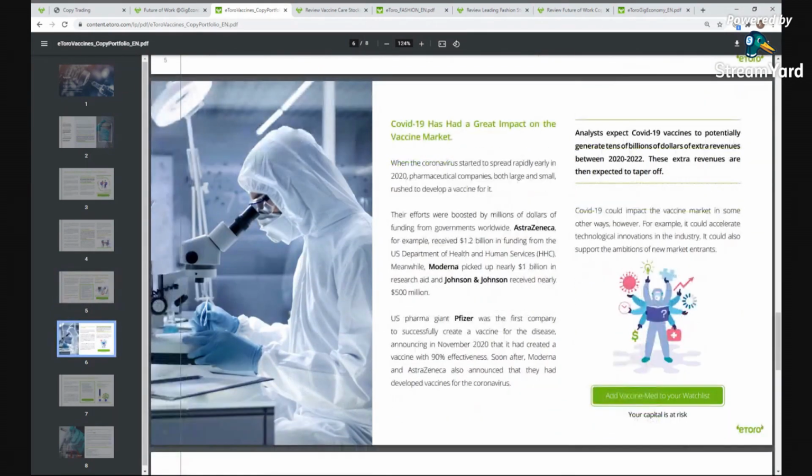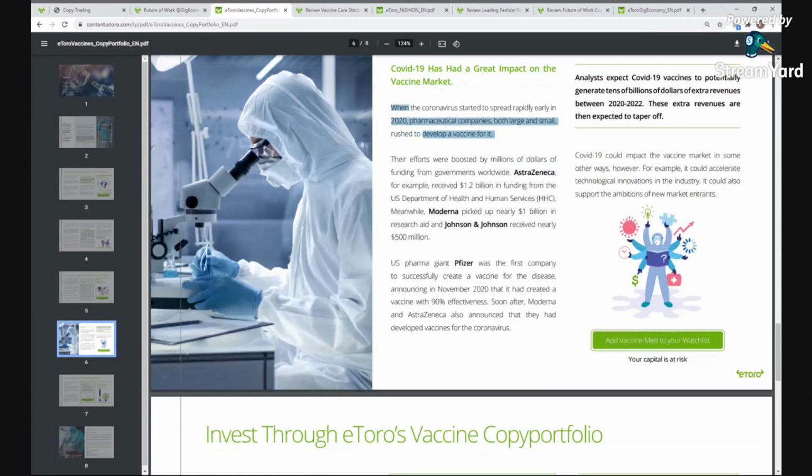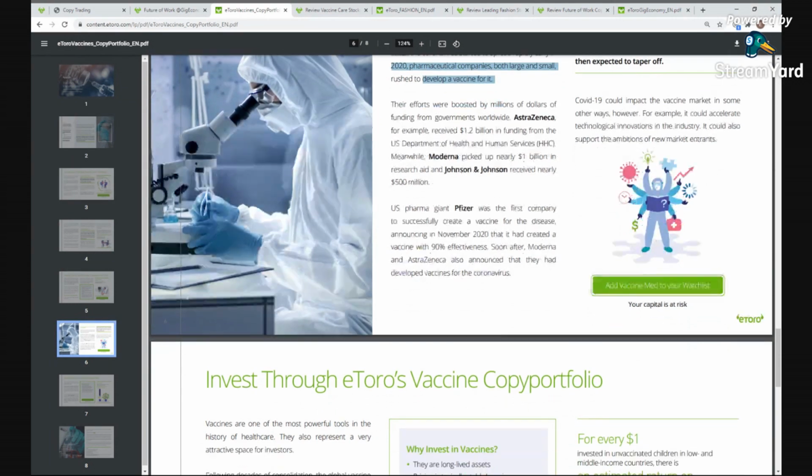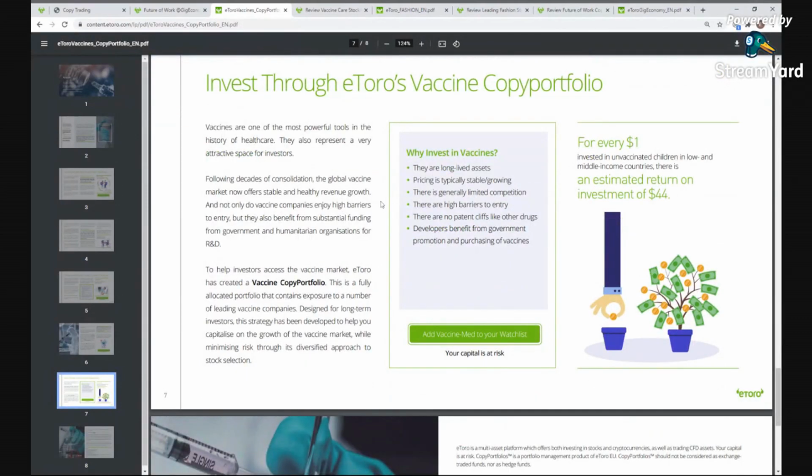And here is just a little article with what happened in March 2020 in the world. It spread rapidly early in 2020. Pharmaceutical companies, both large and small, rushed to develop a vaccine for it. The efforts were boosted by millions of dollars of funding from governments worldwide. Governments funded these companies. Moderna, Johnson and Johnson, Pfizer, they're all getting government grants, etc. So really good. Taxpayers' money going to good use there.